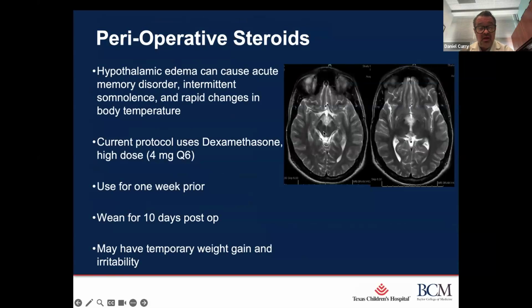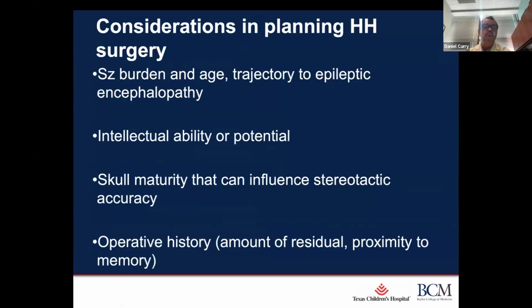They have lots of fluctuating mentation problems. So when we did our first cases, we had those problems. We did this steroid protocol, and now the vast majority of these patients go home the next day. They don't have that problem anymore, but they do have some weight gain issues, but it's temporary. It's gone by about a month and a half.